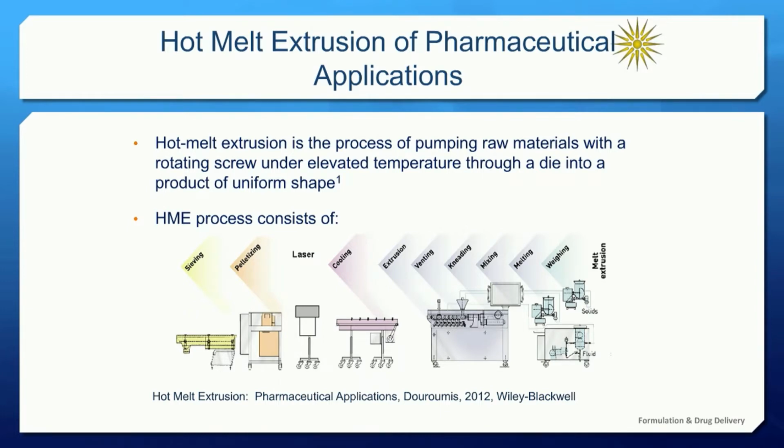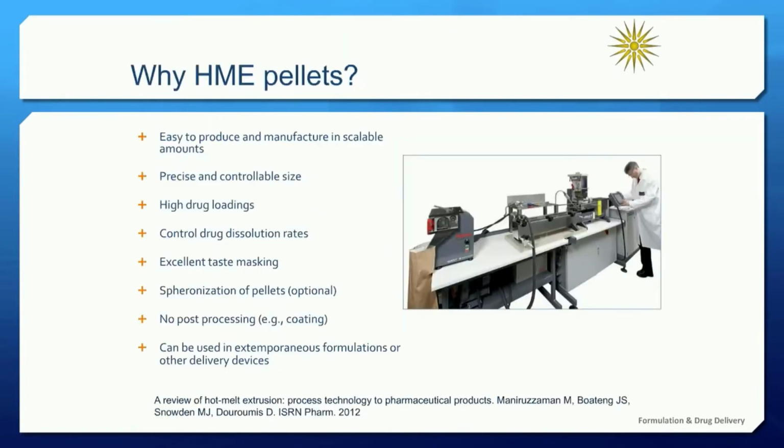And why hot melt extruded pellets? There are several reasons why pellets are considered an excellent option for pediatric medicines. First of all, they are easy to produce and manufacture in scalable amounts. We can see, for example, in the photo on the right, a full extrusion line which is designed to prepare pellets. We have the extruder, we feed the material on the top, then the strand that is produced through extrusion goes through a conveyor, and the last bit you see is the pelletizer, where we cut the pellets at the desired size.